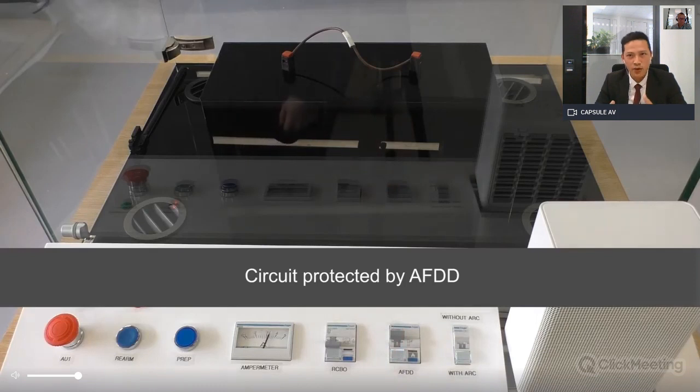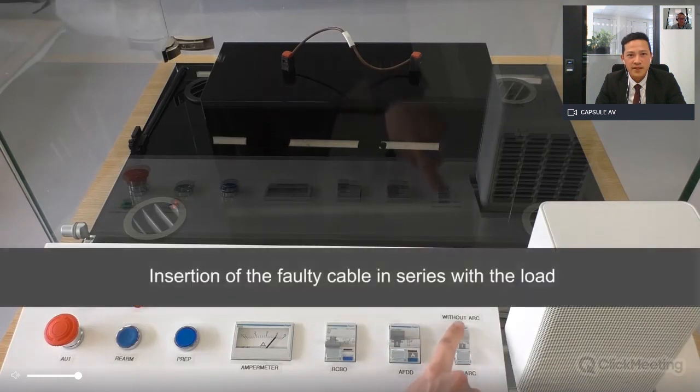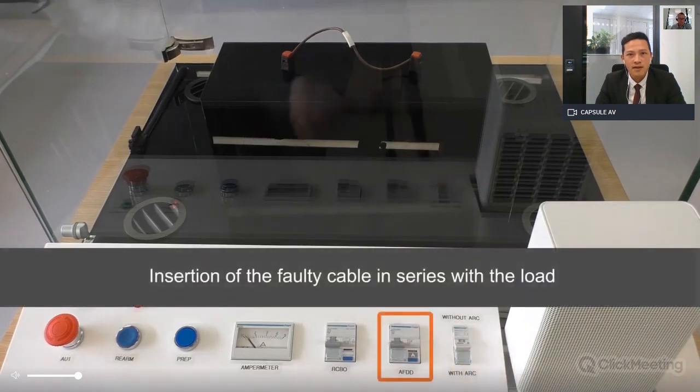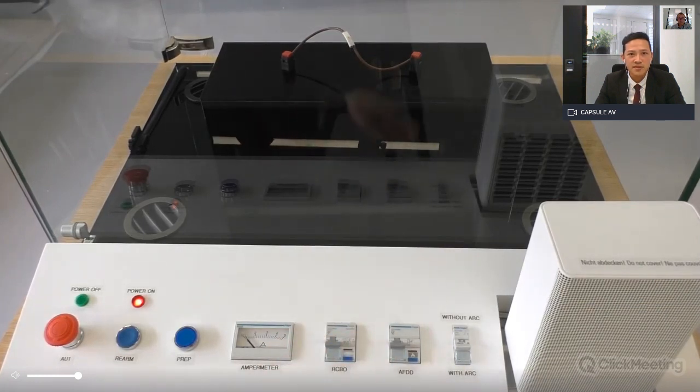Now we will try with the circuit protected by AFDD. Insertion of the 40 cable. You can see the AFDD trips, so no fire. You can see some smoke, but no fire.